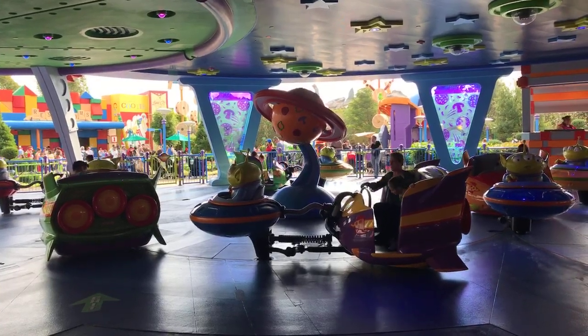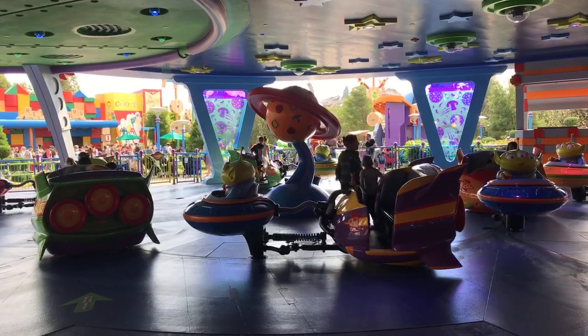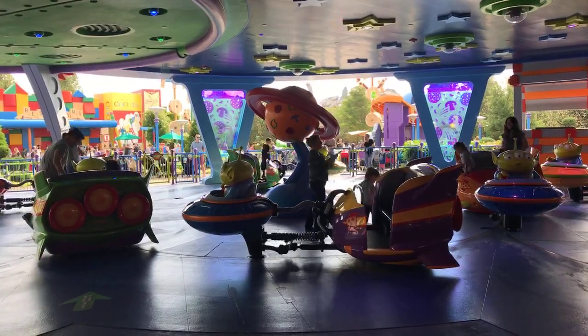Diana says, looks like a cute ride. It is. It's a lot of fun. Oh, KD said you have 2 hours to return for the boarding group. Thank you for that. I didn't realize it. I thought it was an hour.